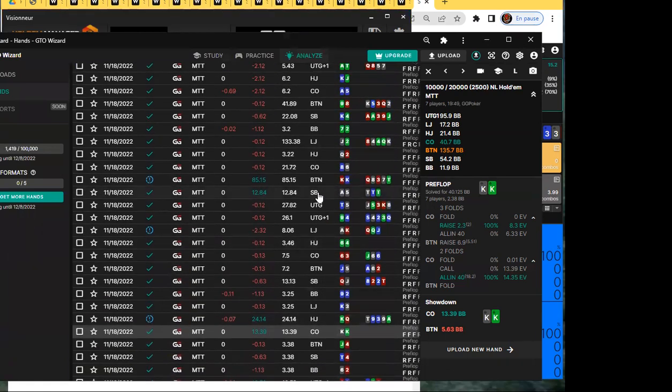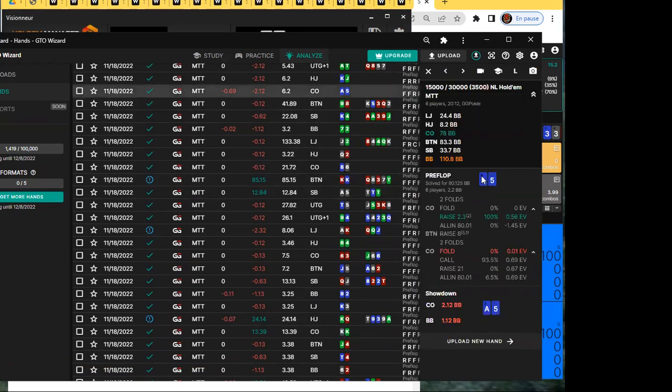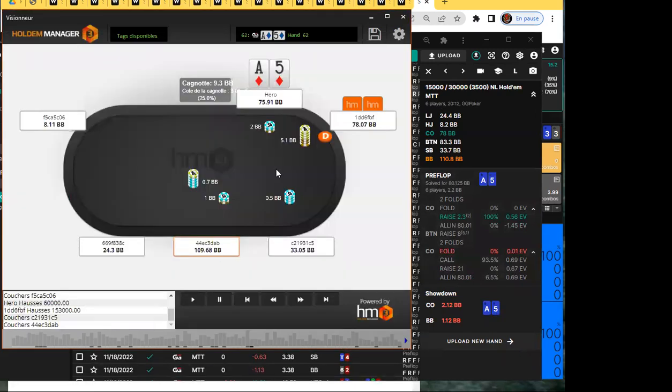Yeah, ace 5 definitely mixes some 4-bets in. This guy has 3-bet you, I mean, ace 5 suited, at least 4 times. So you can go all in here 7% of the time or just 4-bet. I would. Solver special.